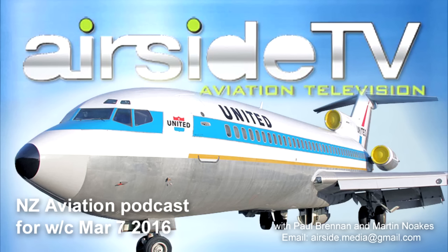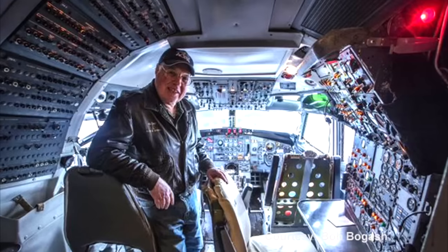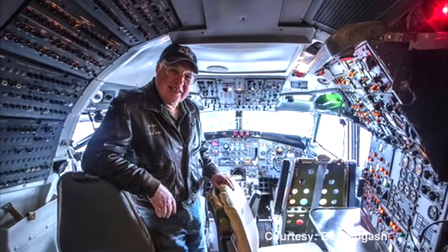Just a quick reminder to the folks, Martin, that it was just about a week ago that the final flight of the first 727 was made. This is the final flight ever, and the first flight after 25 years of being restored at Paine Field up in Everett. That's where they produced the 747, the 767, the 787, and so on, 777. Pilot Tim Powell, co-pilot Mike Scott, engineer Ralph Pascal, and safety officer Bob Bogash were on board.